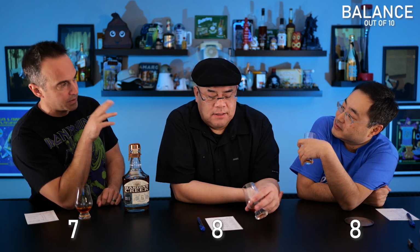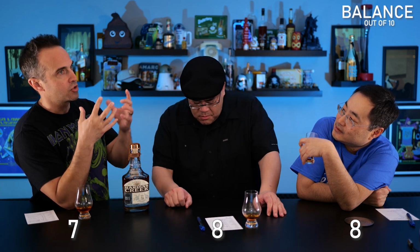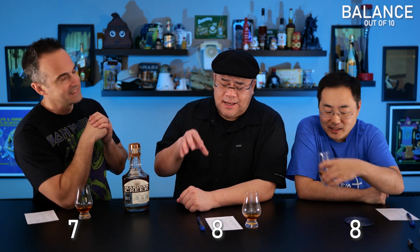I'm tempted to go up because of what you said about the oak. The oak is well balanced, but there's something about the way the spice and the nuttiness detract from the fruits. No, I think it enhances. It takes turns really well. It plays nicely together. You can't drink this and go, wow, offbeat. There's no problem. It doesn't stick out enough to not be balanced. It's like a Ferris wheel.